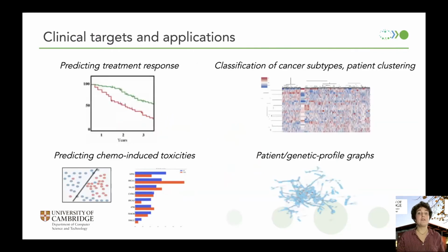So to be a bit more specific on which clinical targets and which applications can benefit from integration, these are some examples. We work on trying to predict treatment response, so how each patient responds to the treatment that they've been given. But then we also try to find out new ways of classifying the tumor types, the cancers, or also to improve the patient clustering that's already been done. We also work on predicting chemo-induced toxicities, which is the response that the patient has when they've been given a drug. And we're also building patient and genetic profile graphs.